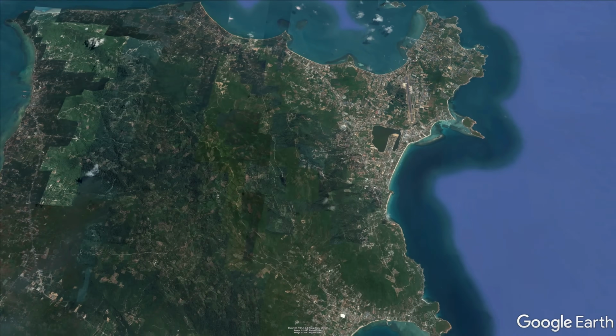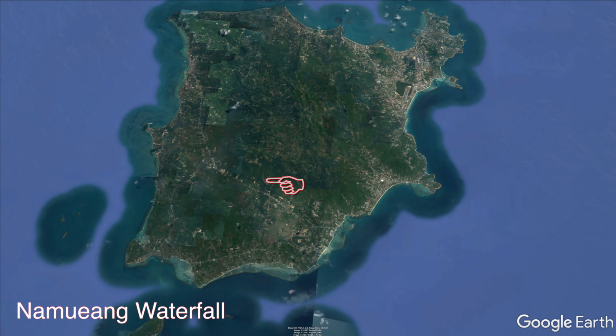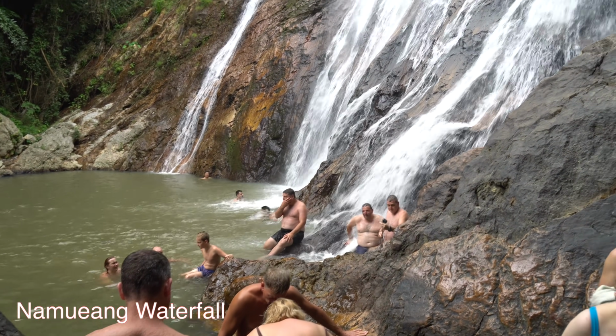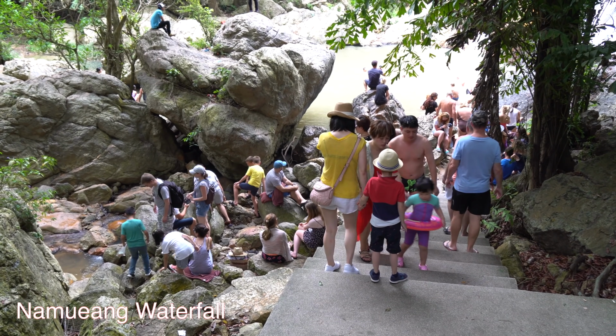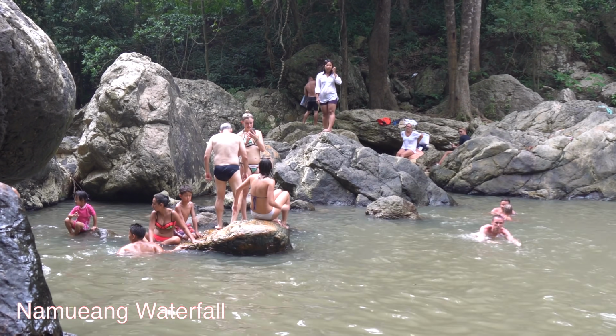More central in Ko Samui, you'll find one of the most idyllic places on the island, the Namueang Waterfalls. There are two waterfalls in this area. This, Namueang Waterfall number 1, is 18 meters high and flows down into a natural pool that provides a very welcome escape from the sun for both locals and tourists.